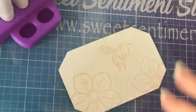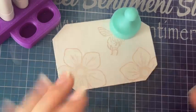I promise. All right. The center of the flower is usually a black or a dark brown.